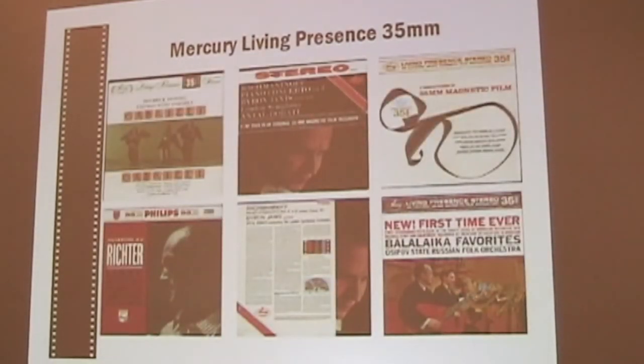So for the discography and collectors, here are some Mercury covers. The one on the upper left is the first 35-millimeter record, the Gabrielli. Notice the way the 35-millimeter was branded. It's pretty low-key across the top. Then the next series came out, actually had a strip of 35-millimeter plastic. It was plastic film that was unperforated. It was just white print behind, and that was actually glued to the front of the record album. So if you find one of those, that's an original.